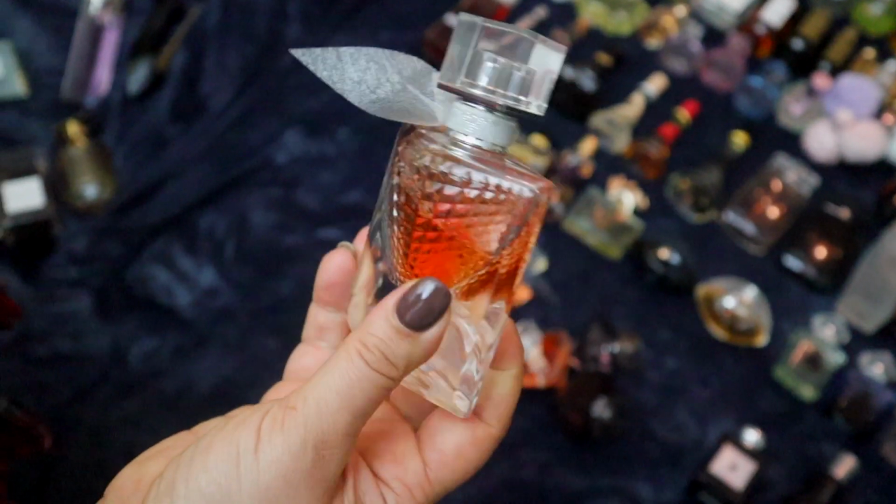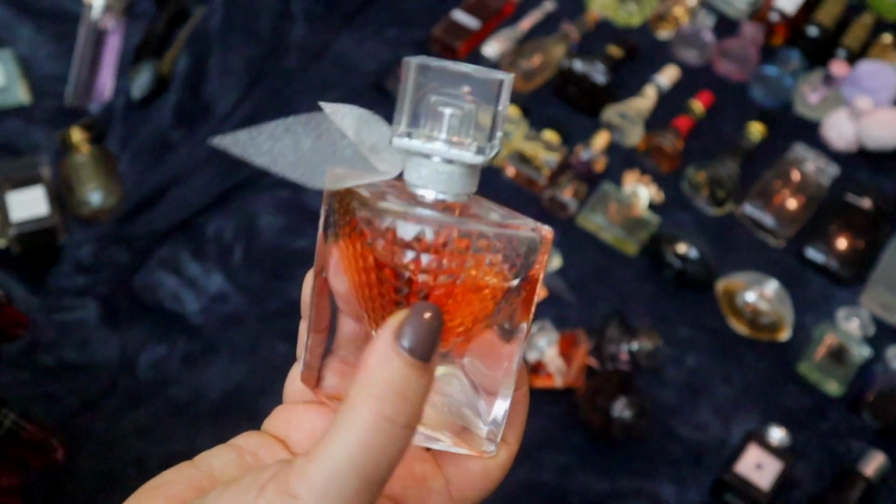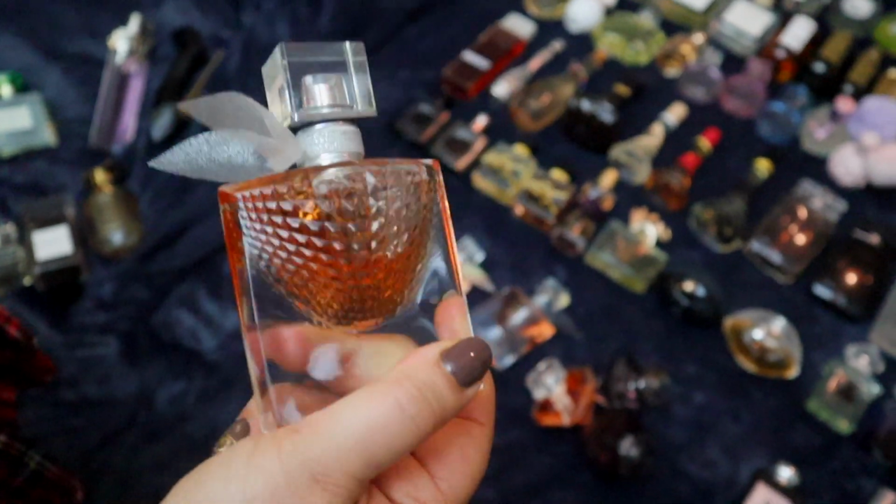I think this one will go on my chopping board. I'll just give it one more chance because, you know, recently I'm just warming up to it, but who knows? I just need some more time with it. So this one is going on my chopping board.